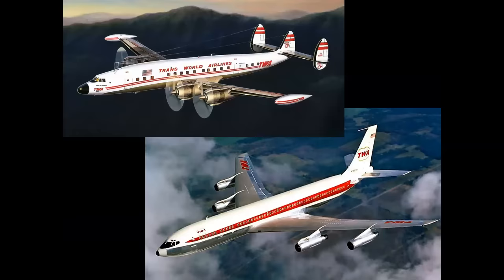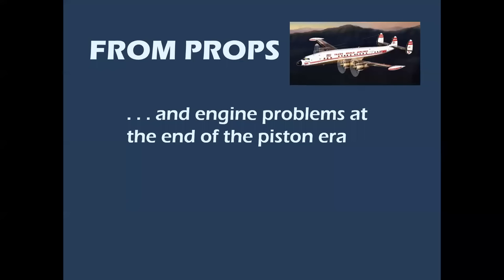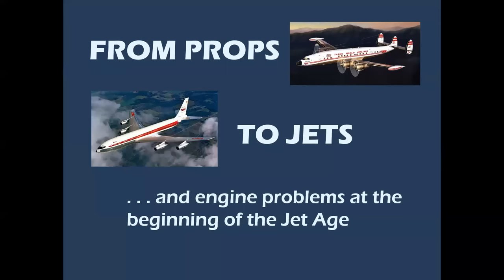What we see here is the end and the beginning of two very special eras in commercial air travel. We're going to be looking at the prop airliners and the engine problems at the end of the piston era, and the jets and the engine problems at the beginning of the jet age, plus a very unique solution.